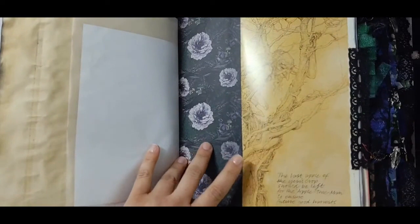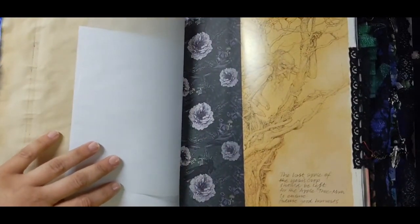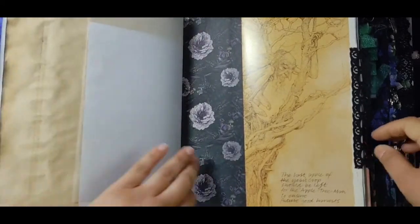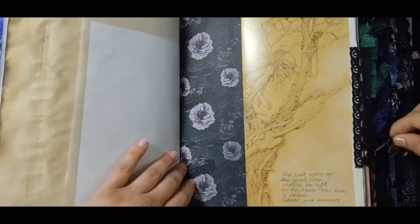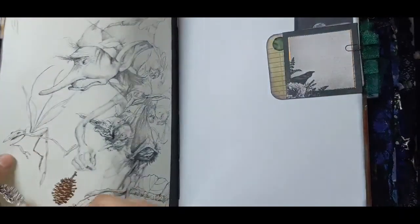Tracing paper page. I tried to pick out the fairies that had sort of darker aspects to them, or looked a little bit scarier, because I feel like those were the ones that she would encounter. And then this charm stuck to the other one. Here we go. There's a little Celtic tree.